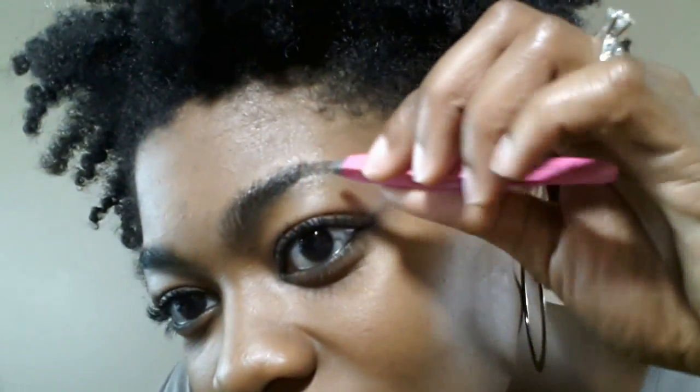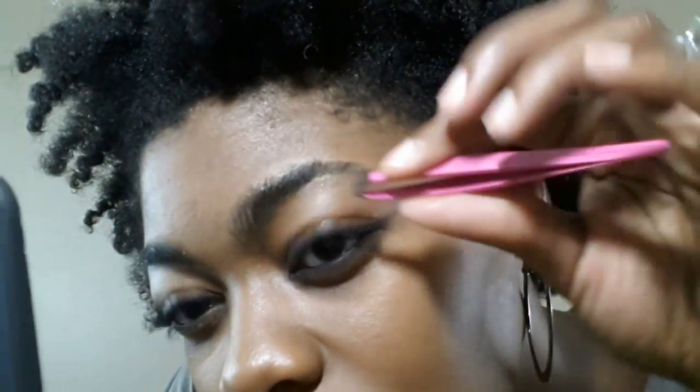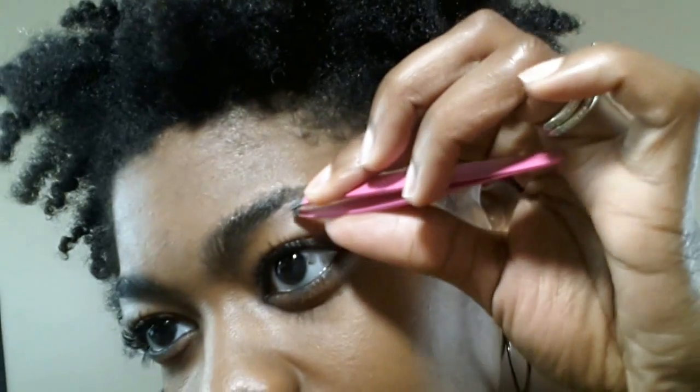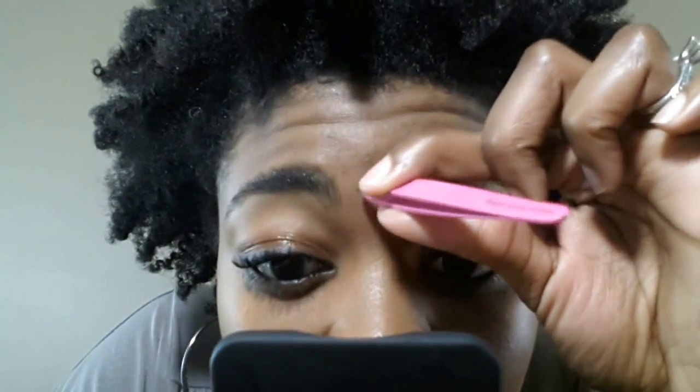So I like to get in here and tweeze only underneath my eyebrows first. Sometimes I frown a little bit to make the hair stick up. So I just come in here and get all the straight little hairs as best as I can. I also like to tweeze in between my eyebrows, so I get in here and raise my eyebrows up a little bit to help me out.